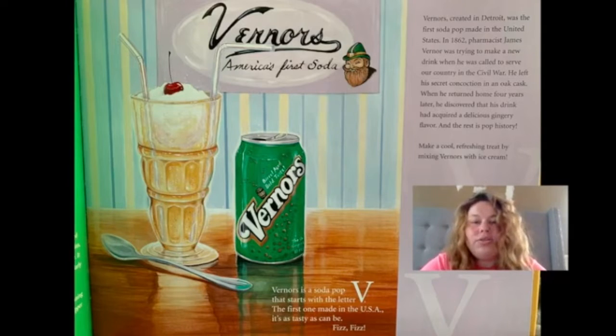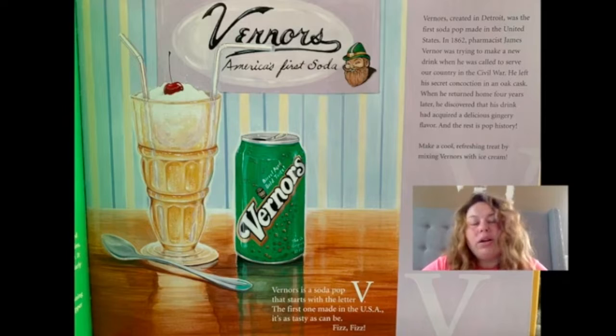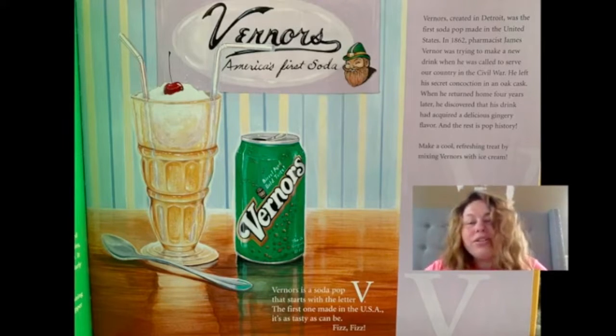In 1862, pharmacist James Verner was trying to make a new drink when he was called to serve our country in the Civil War. He left his secret concoction in an oak cask. When he returned home 4 years later, he discovered that his drink had acquired a delicious gingery flavor. And the rest is pop history. Make a cool, refreshing treat by mixing Verner's with ice cream.